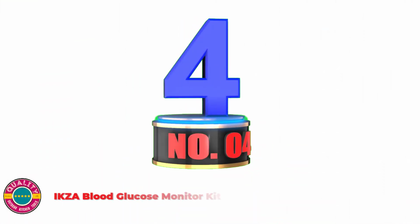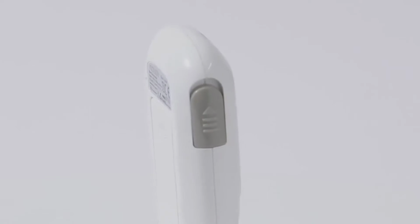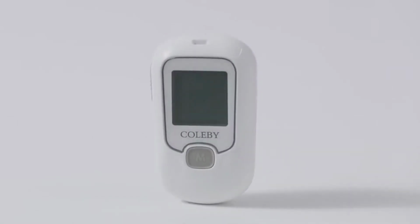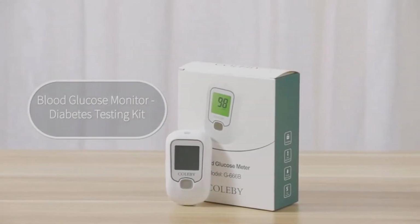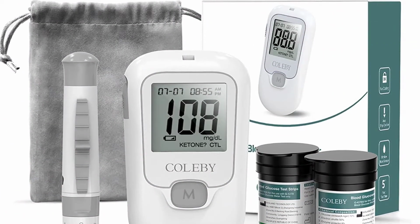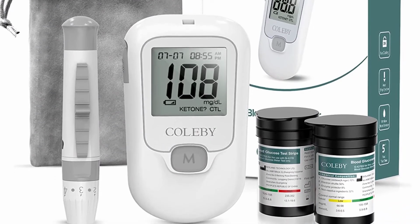Number 4. MyKza Blood Glucose Monitor Kit. MyKza is an enterprise that advocates environmental protection. According to the requirements of the Amazon platform, it will stop providing batteries from June 2022. As compensation, the latest version of the blood glucose monitor kit adopts an improved needle and will further reduce the price of test strips later.